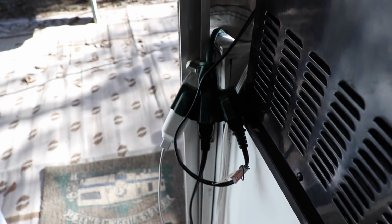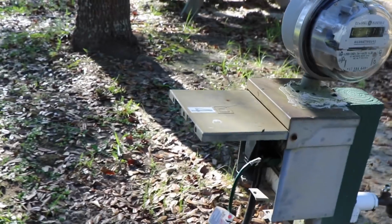Yeah, and if you're worried about it flipping the breaker, what I do is I take a super long extension cord and run it out the camper and around to the electrical hookup, and that way it doesn't flip our breakers. It's snaked up through the camper. So we can run a toaster, a microwave, and a coffee pot all at the same time.